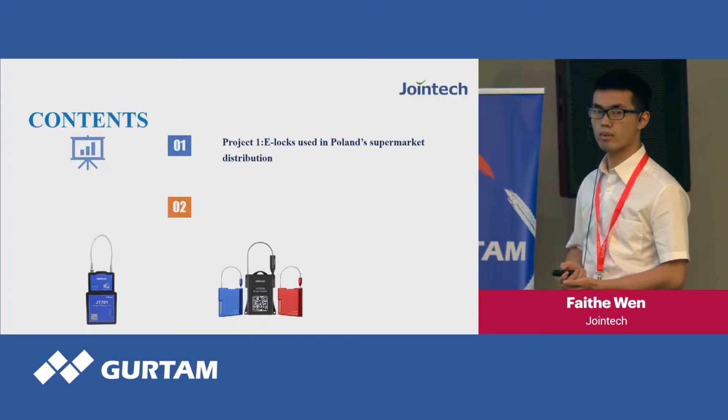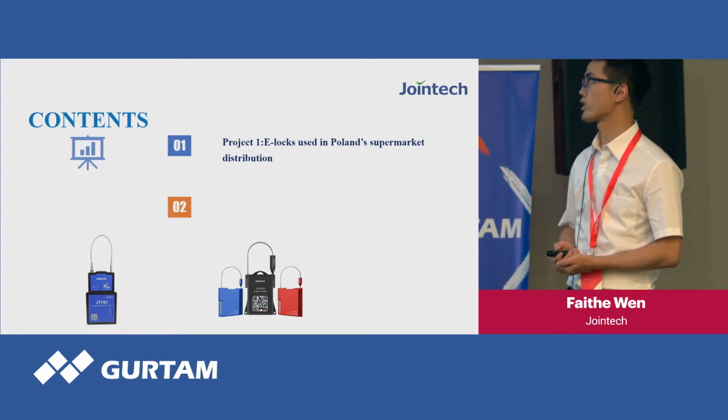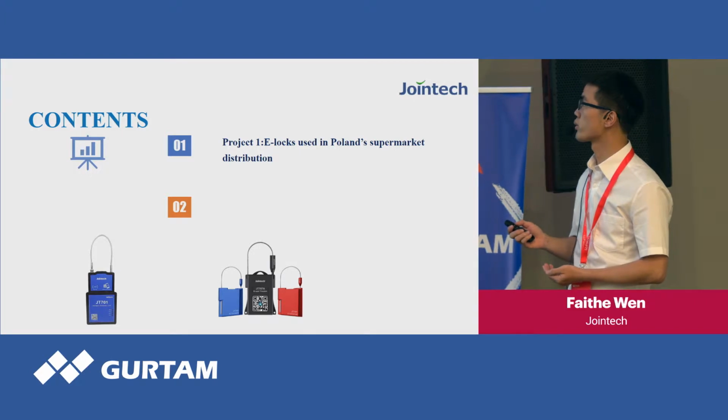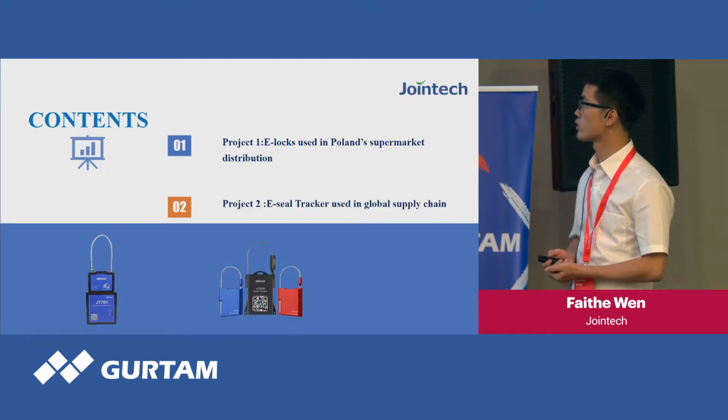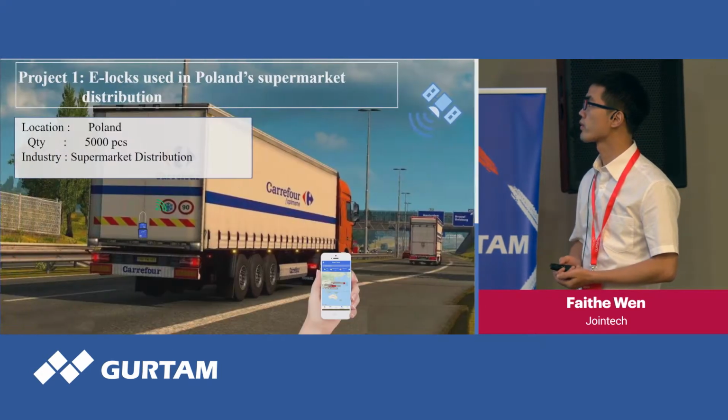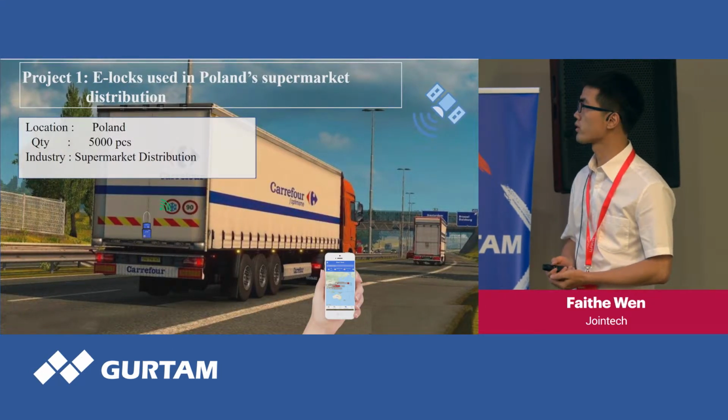Today I'm going to talk about two typical e-lock projects. Project one, e-locks used in Poland supermarket distribution, and project two, e-seal trackers used in the global supply chain. So let's move on to the first project.